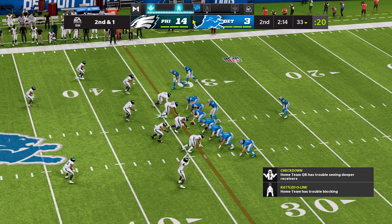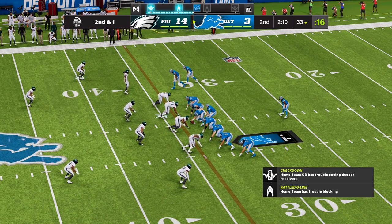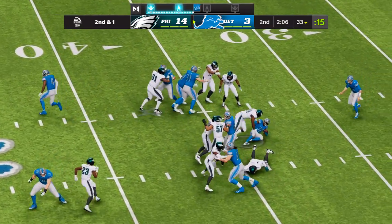They'll come up now on 2nd and a yard. 12, 5. Here's a handoff to Swift.